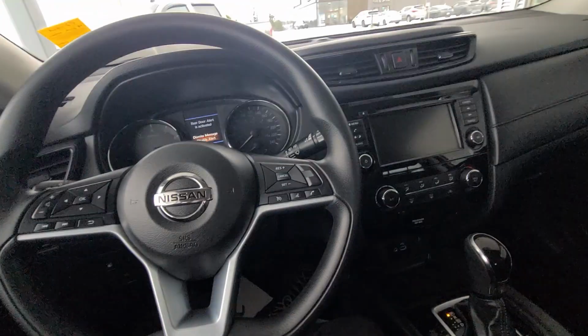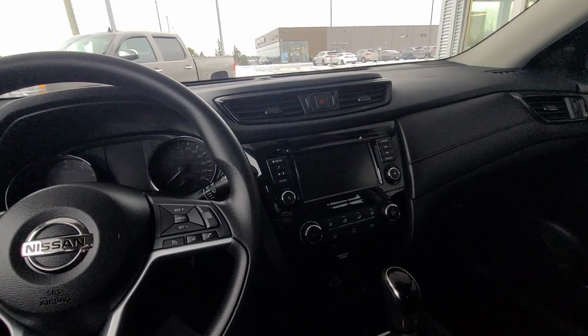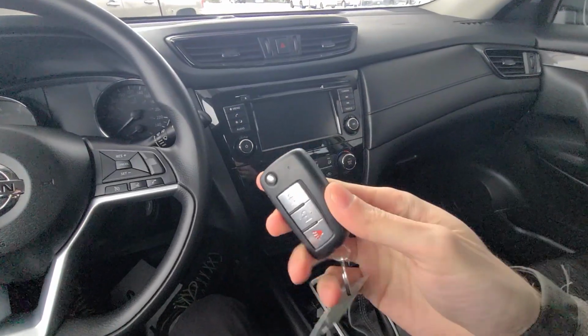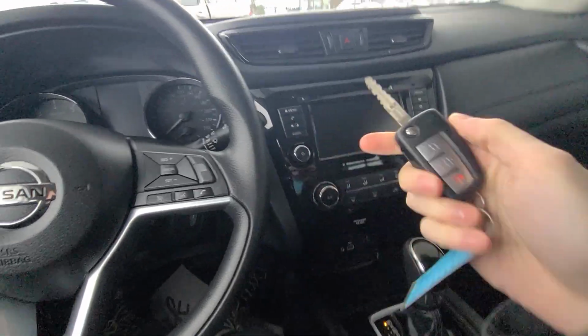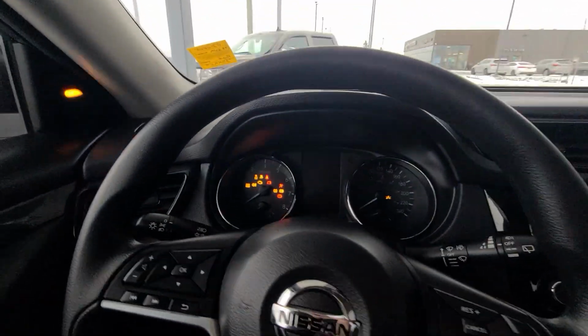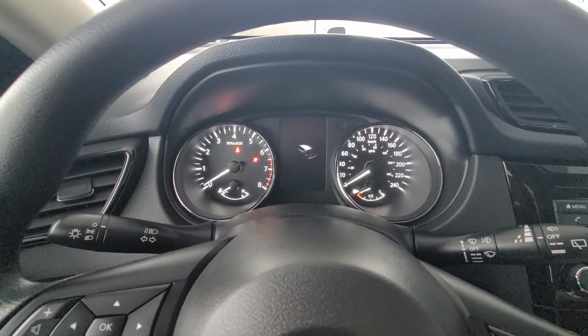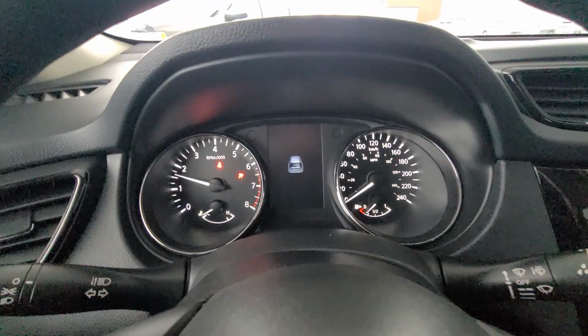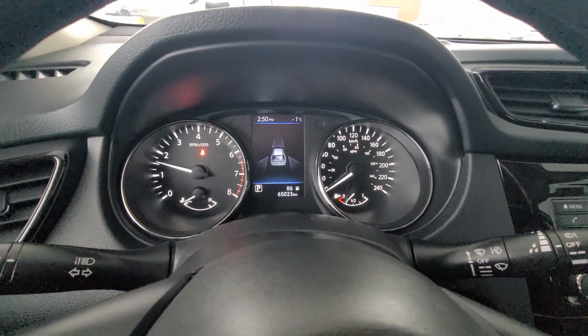I will start it up quickly for us here. Pull the key out of my pocket. So it does have the little switchblade key on it. There's the locks and the panic alarm on there as well. Start it up. Turn that air conditioning down a little bit. And the kilometers are right there, so 65,023 kilometers on it.